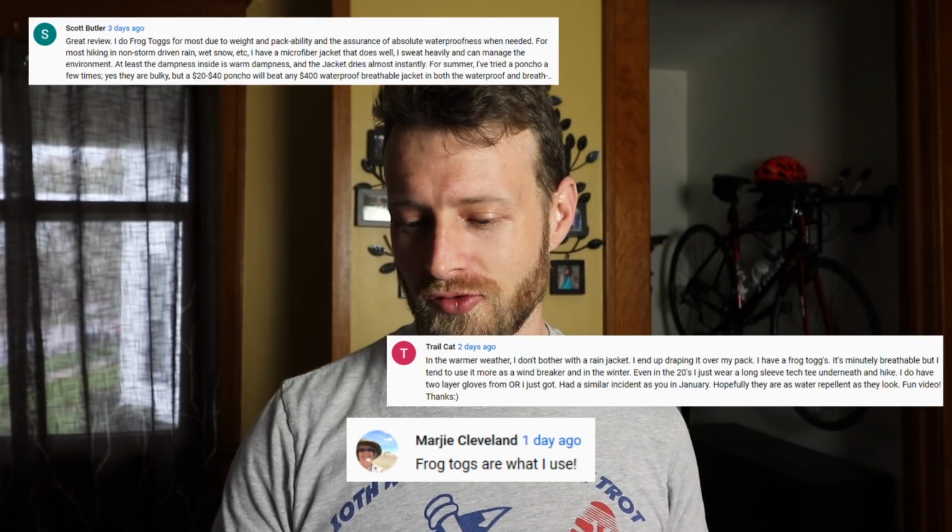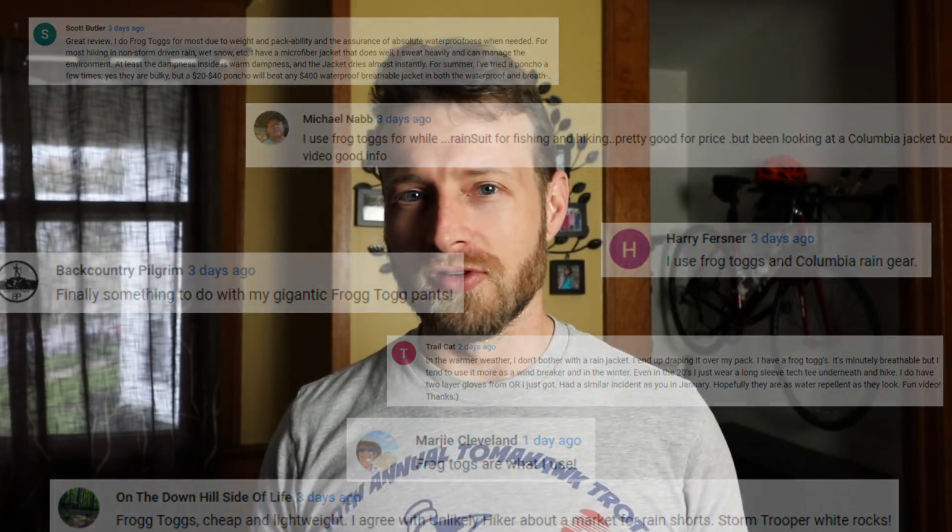It seems like a lot of people are wearing Frogg Toggs out there on the trail. I briefly mentioned Frogg Toggs as a good option. They're definitely lightweight, they're definitely on the cheaper realm of rain gear. I think the only downside is that they're super baggy. I wore Frogg Toggs rain pants for my second backpacking trip and I sweated so badly, hence why I cut the legs off and made shorts out of them. I've never had the Frogg Toggs rain jacket, but it seems like a viable option. It seems like a lot of people are using those.